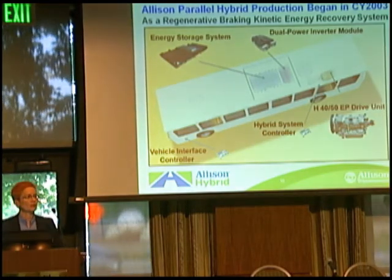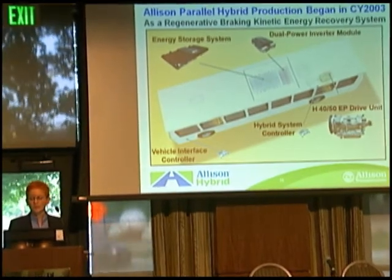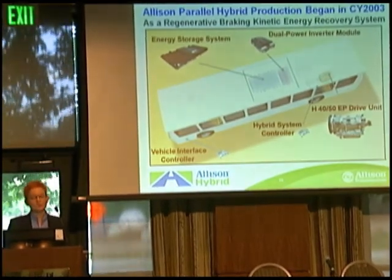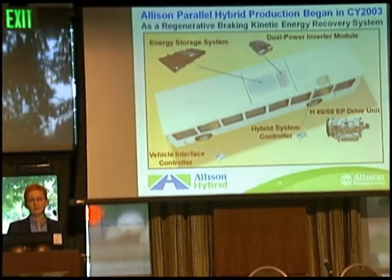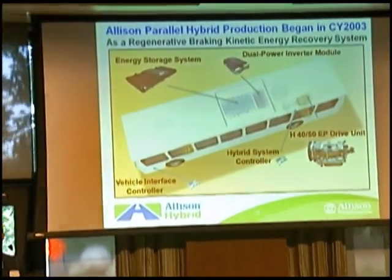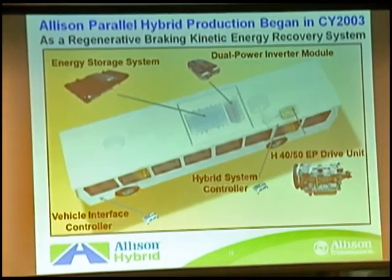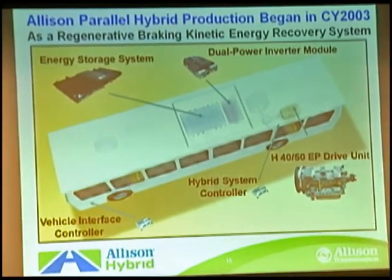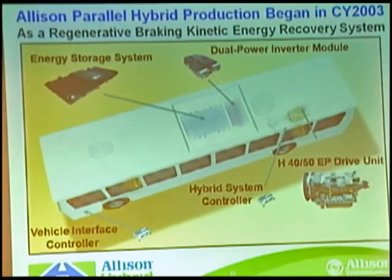What our hybrid looks like is a regenerative braking kinetic energy recovery system where we've created, at the lower right there, the traction drive unit. And the beauty of it is, with Remi's assistance years ago, we've packaged two separate motor generator systems within what looks like a conventional transmission to help it be packaged more readily into vehicles.